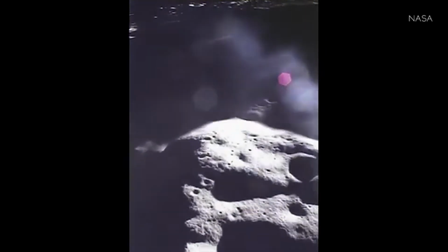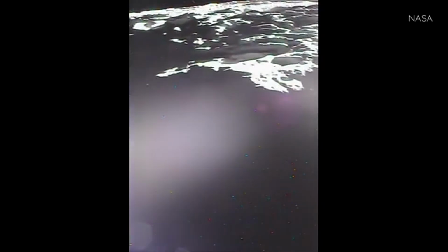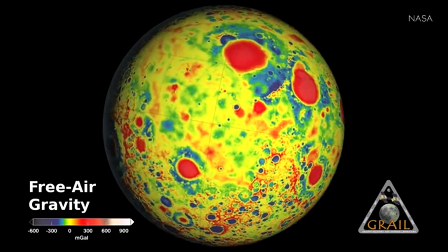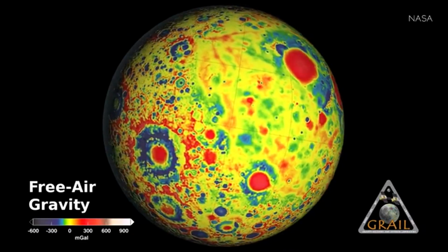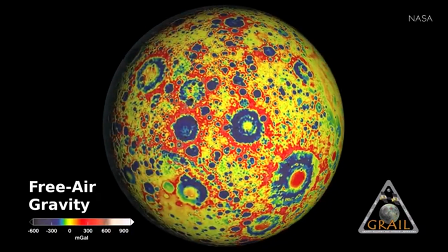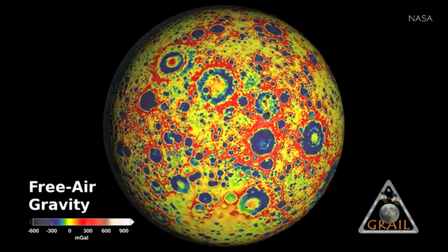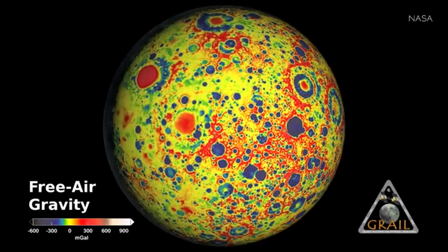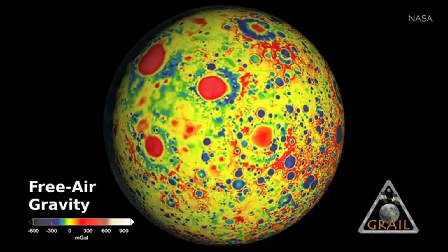Once it got its primary mission done at a particularly high altitude, they stepped the orbit down and got increasingly detailed data at lower and lower altitudes until, in fact, the spacecraft ran into the surface. Because the moon's gravity field is unusual, it's lumpy, we tend not to fly spacecraft close to the moon early on in a mission because it's very easy to have the spacecraft impact. So many spacecraft will be flown at a higher altitude initially and then flown lower once we have a good data set.